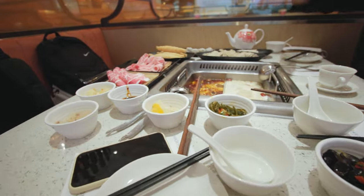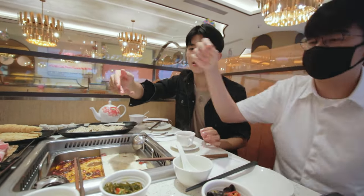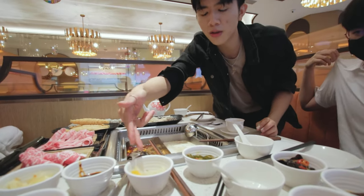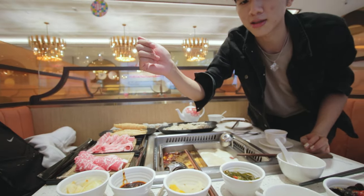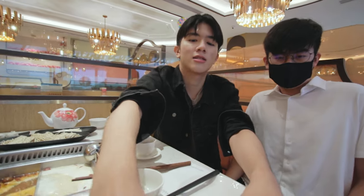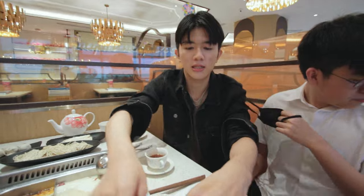Okay, let me introduce. This is black fungus, this is seaweed, this is radish. This is papaya and mango, this is radish. I think this is radish also. I can't remember. Sorry guys. Okay, anyway, these are all sauces. That was not very informative. Shut the hell up. Okay, just try.